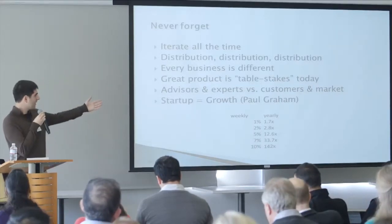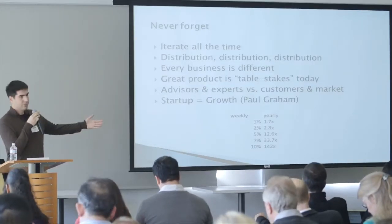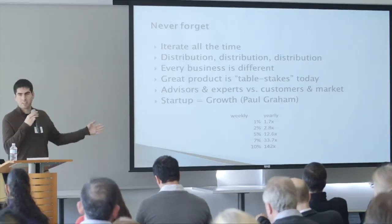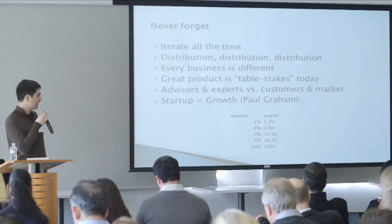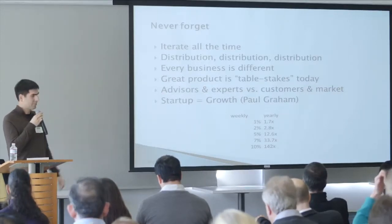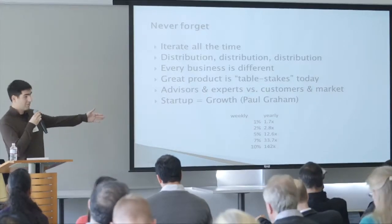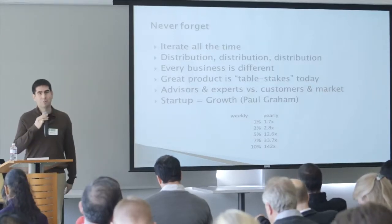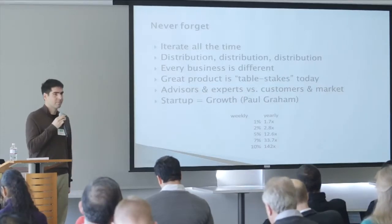And the last thing is that phenomenal graph from Paul Graham, where it basically shows you that if you grow like 5% every week, and this is what he wants all the YC companies to do when they go through the program, grow over 10% week over week, if you continue to do that, after a year you will have 12 and a half times growth. And obviously, if this is revenue, it's awesome. If it's users, it's good. VCs normally prefer profits, but in the early stages, you don't have profits. So thanks a lot, guys.